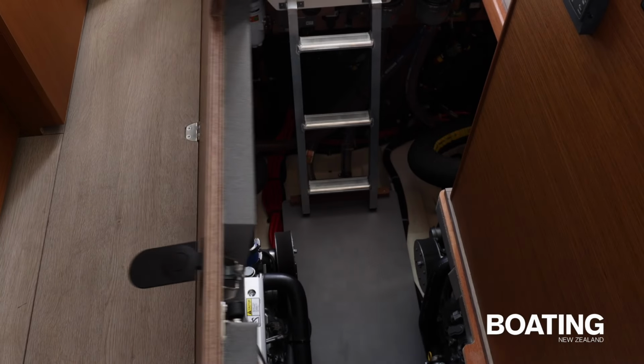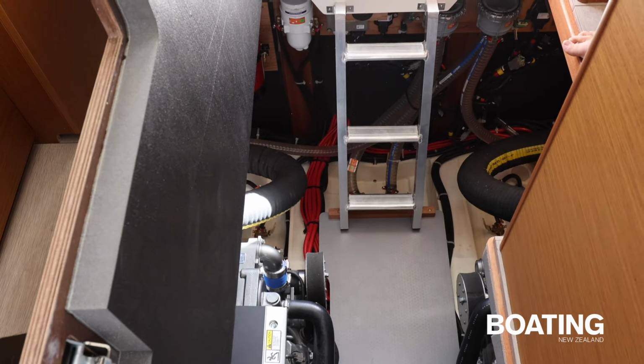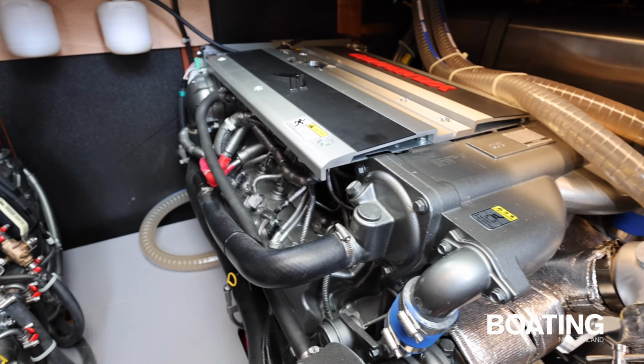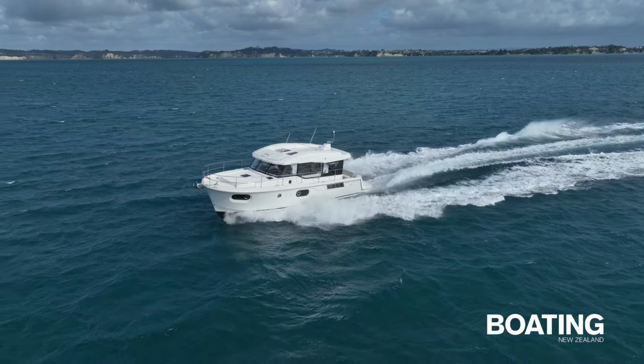The twin Yanmar 8LV320s on shaft drives were a highlight. These 8-cylinder engines each output 320 horsepower, produce torque with bite, snappy acceleration, and excellent response to throttle commands.